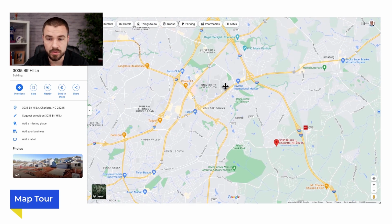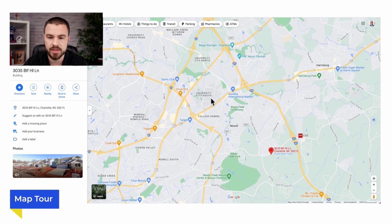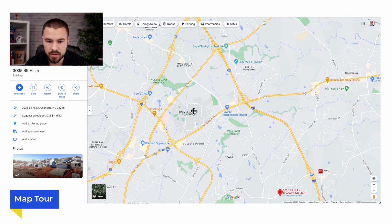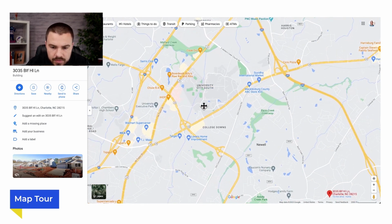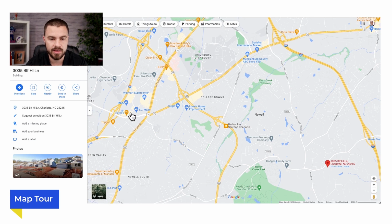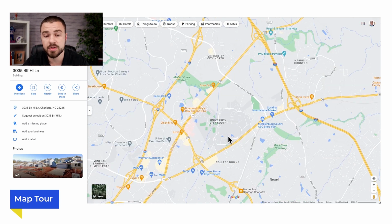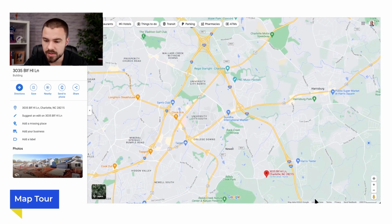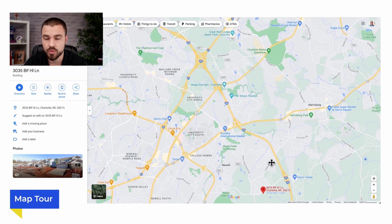So there's tons of stuff to do. Obviously you have to provide for all the student housing and everything. So in this general area, you have just tons and tons of stuff. You have Lowe's Home Improvement, Target, Walmart Supercenter, IKEA, Topgolf, much, much more stuff to do. And then you can easily hop on 485 as well. Just a nice little short drive.